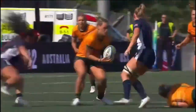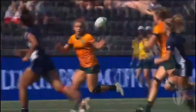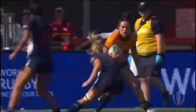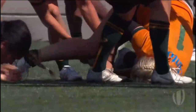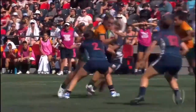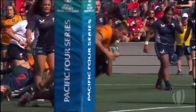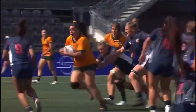Every player catching that ball is already on the move, already running at pace, and it's making the defenders work so much harder to keep up, to anticipate where the tackle is going to be. Look at the bosh from the winger there. Great carry there, Bella McKenzie. She named Bolton Barrett as her favorite player because he likes to attack the line and he runs.